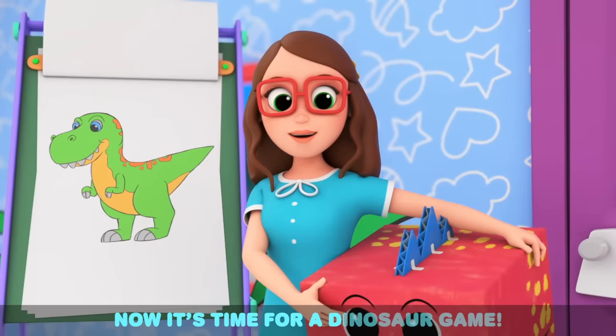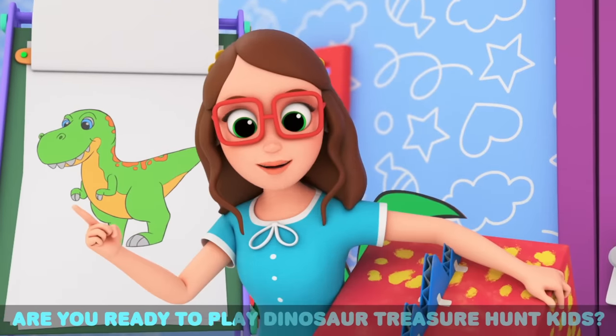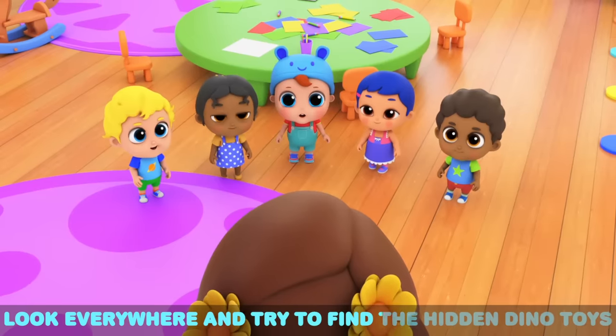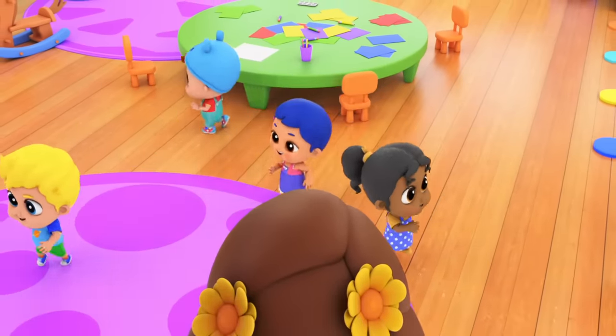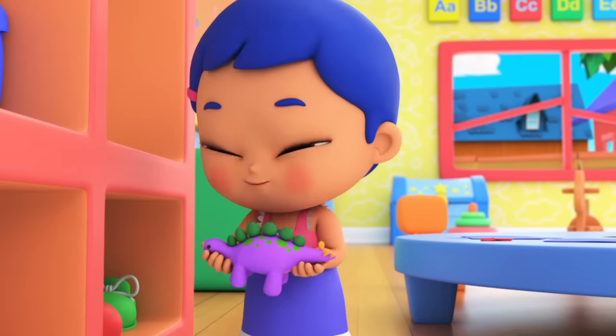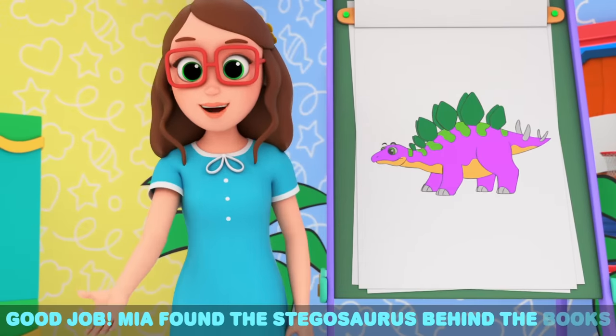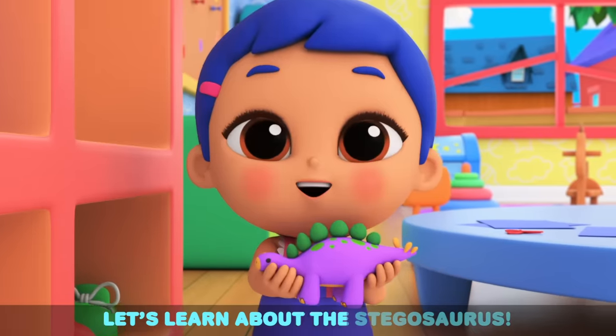Now it's time for a dinosaur game. Are you ready to play dinosaur treasure hunt, kids? Look everywhere and try to find the hidden dino toys. Good job! Mia found the Stegosaurus behind the books. Let's learn about the Stegosaurus.